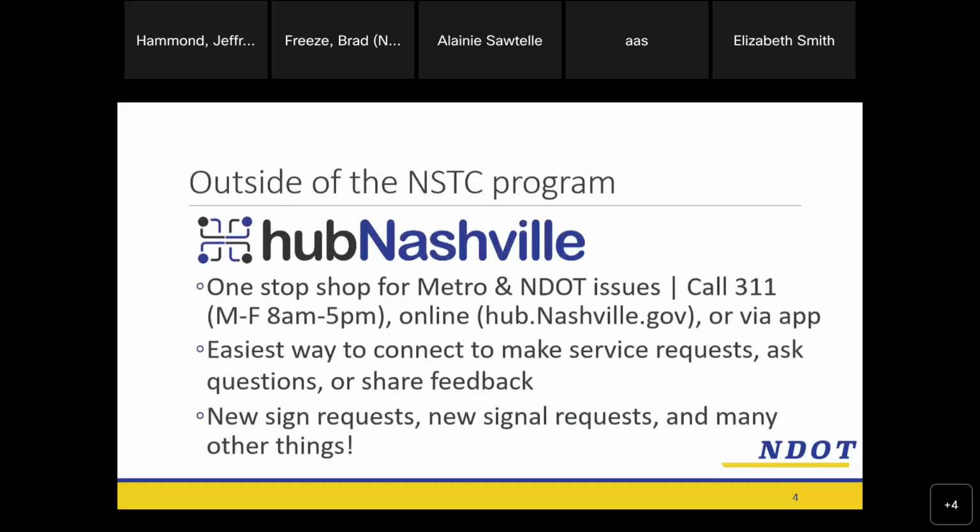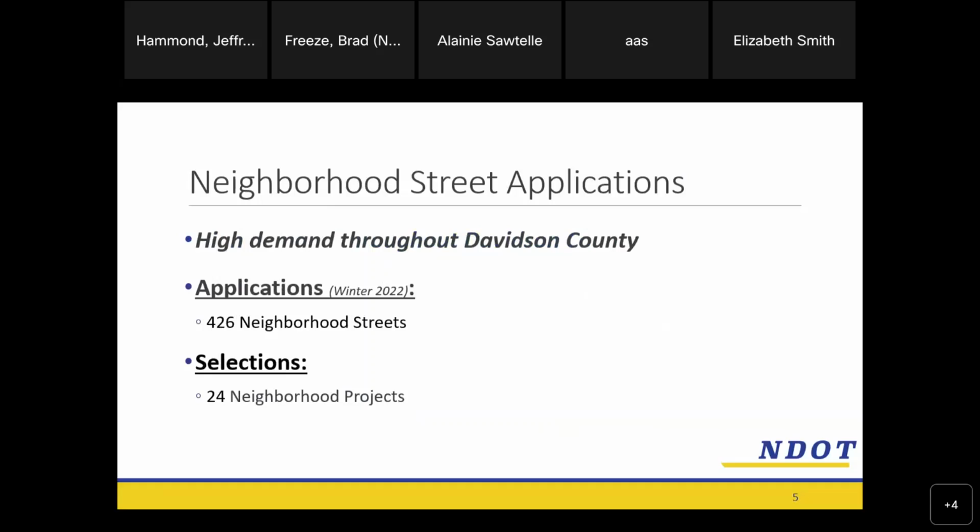One thing we do like to mention is Hub Nashville. This is a great clearinghouse. We're here pretty strictly focused on traffic calming tools and techniques at this meeting and in this program, but we always want you to know there's a wealth of assistance and help if you have other needs, and that's not just NDOT, that's all areas, all departments in Metro. That's a great first call to make, or first login to make if you have issues that need attention, is hub.nashville.gov.